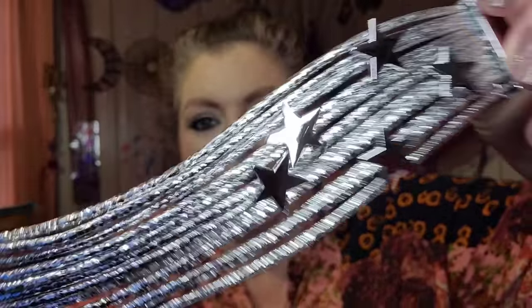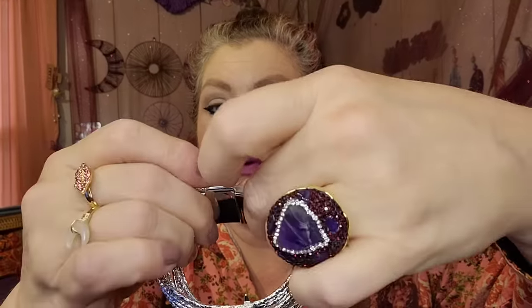Okay, bracelets. I got two bracelets. And these were $3.14 each. I don't have them both right here, but I'll show you the other one when I get it out because they are very alike. This one is silver. Look at it. It's one of the magnetic bracelets, which is the bomb. Let me show y'all. Now, you can spread these stars out throughout. I'll probably have to fix it once I get it on, honestly.